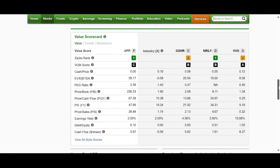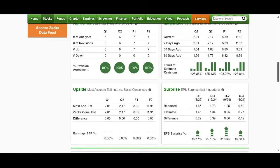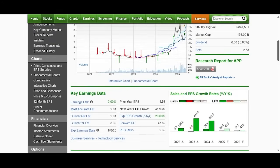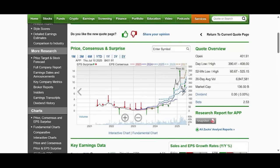Extremely high price to sales ratio. But the growth is there, number 1 rank, and the stock is starting to surge. I like to see this earnings growth.